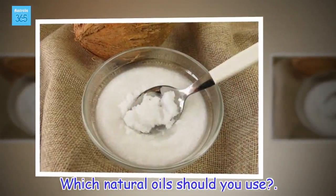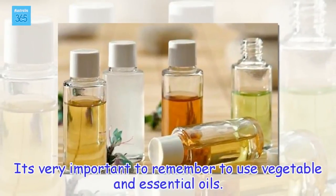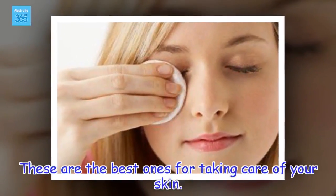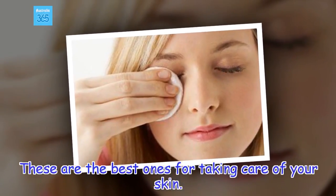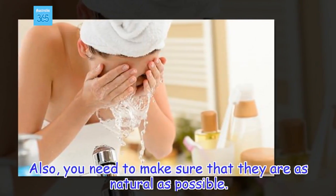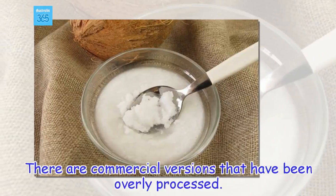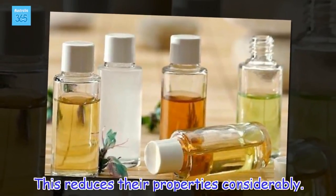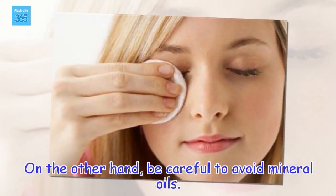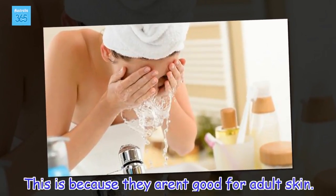Which natural oils should you use? It's very important to remember to use vegetable and essential oils. These are the best ones for taking care of your skin. Also, you need to make sure that they are as natural as possible. There are commercial versions that have been overly processed. This reduces their properties considerably. On the other hand, be careful to avoid mineral oils. This is because they aren't good for adult skin.